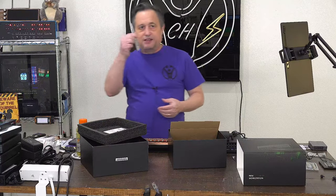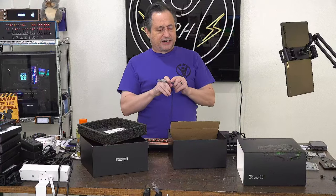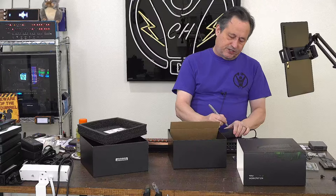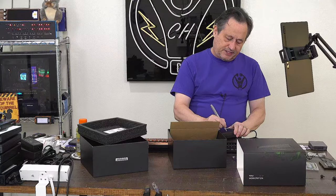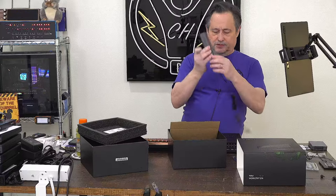So usually what I'll do, if I want to go fancy, I'll get a label maker. But Sharpie, the people who make the indelible markers, make a silver marker, which is ideal for writing on items that are dark in color. And I'll just write MS-01 right on that adapter. Do it now.